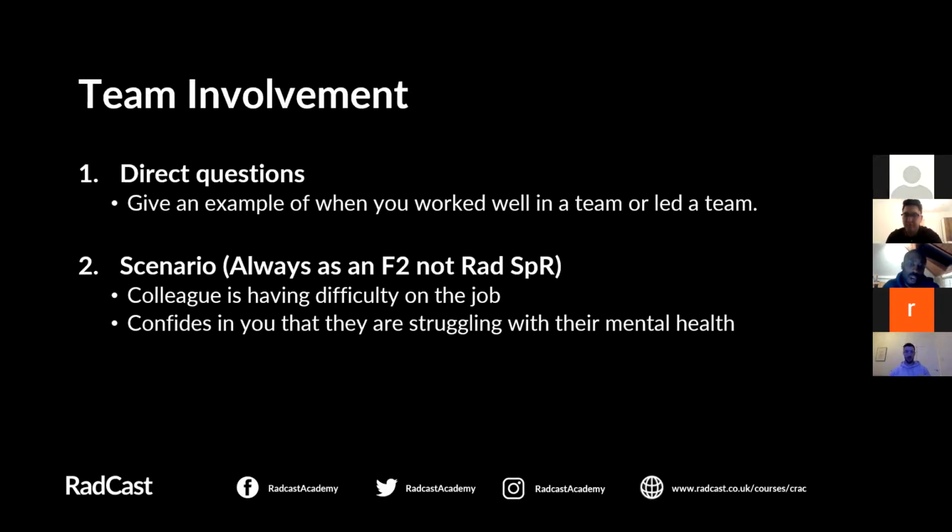And the scenario, again, as an F2, a colleague is having difficulty on the job and confiding in you that they're struggling with their mental health, and again, you have to handle that situation carefully and elicit the information in the appropriate way. So a common theme is trying to deal with difficult colleagues or colleagues in difficulty. So they're obviously placing a lot of emphasis on trying to get people into radiology who've got good morals, which I suppose is a good thing.